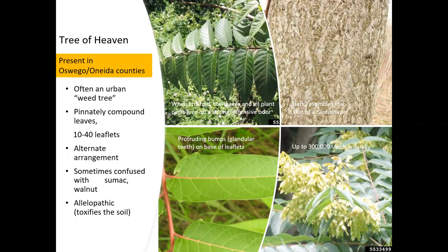Or from a sumac. One is the protruding bumps, also known as glandular teeth, on the base of the leaflets. If you look at the bottom left picture, you'll see those at the base of the leaflets. You will not see that on a sumac or a black walnut. So that is a really good feature to look for. Bark that resembles the skin of cantaloupe, as you see in the top right picture. Up to 300,000 seeds, so you're just going to see masses of seeds on this plant, which you can see in the bottom right picture. And if you crush the leaves or any other portion of the plant, it'll give off a strong offensive odor. It's also allelopathic, which means it toxifies the soil, making it difficult for other plants to grow.